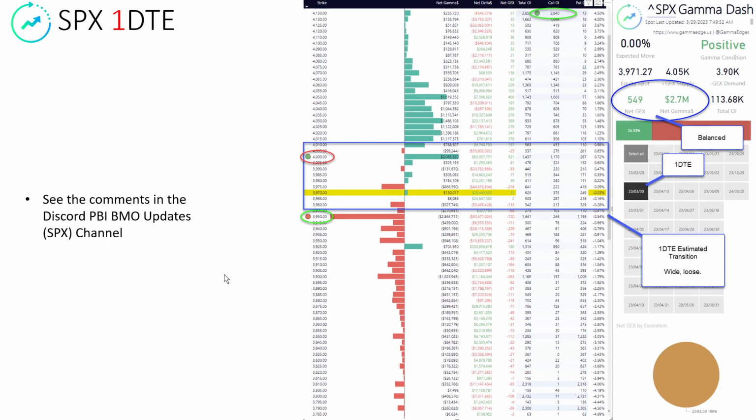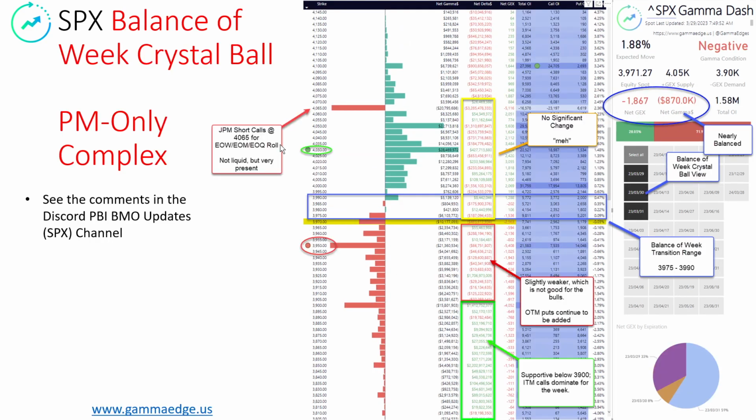Taking a look at tomorrow, Thursdays are typically weak. This is no exception here. Very weak structure for tomorrow. It's wide, it's loose. You can see that to the downside, that 3950 is going to still play a very dominant role for tomorrow. And out of nowhere, this 3925 has come in. So we are seeing some net closings of puts, but it's really sporadic. So just be aware of that.